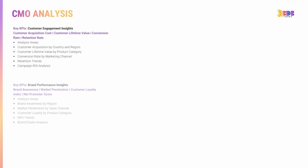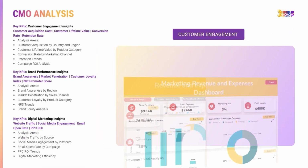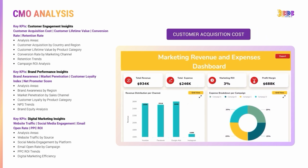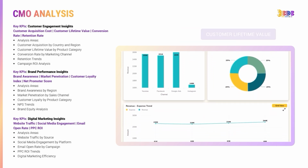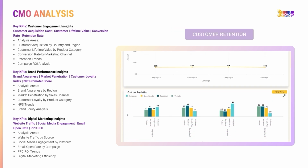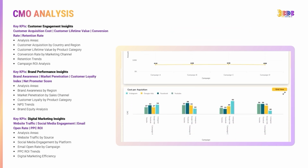The CMO dashboard provides a comprehensive overview of customer engagement and brand performance, focusing on key metrics such as customer acquisition cost, brand awareness, and customer lifetime value, critical indicators for companies that thrive on strong consumer loyalty and repeat business. It offers insights into marketing campaign effectiveness, social media engagement, and customer retention, ensuring that brand visibility and customer connection are sustained across diverse markets and channels.